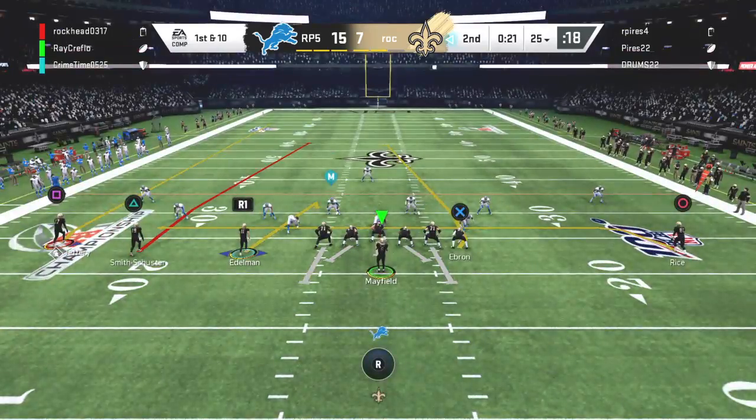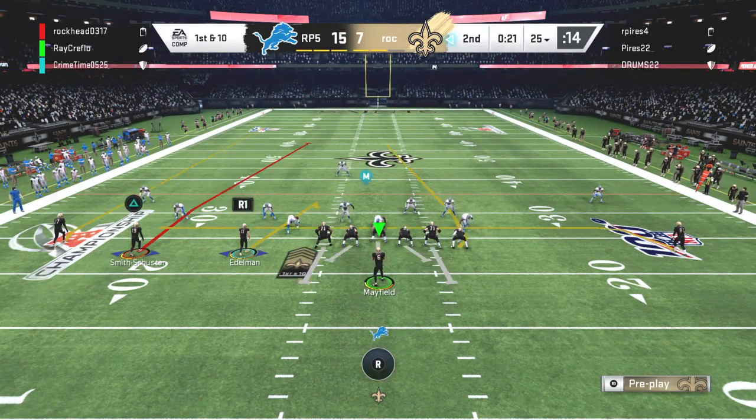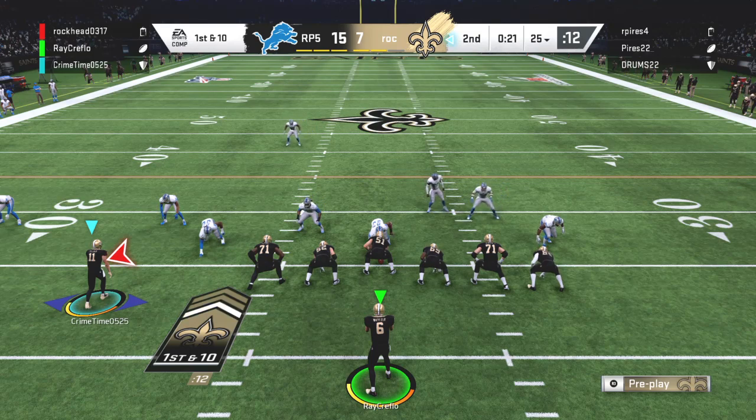Out onto the field comes New Orleans. You've got less than 30 seconds left here in the half. You're well on your own side of the field. What are we doing here, Coach Davis?